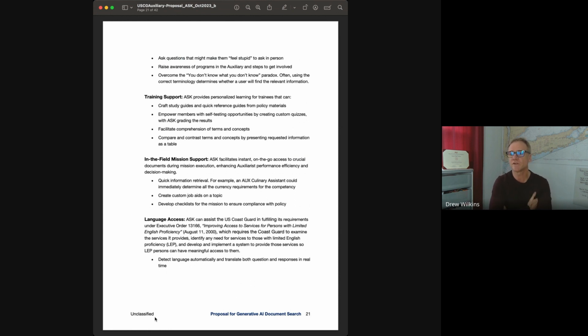So as you're thinking about this for your organizations, in the U.S. government, there is an executive order that was put in place in the year 2000 called Improving Access to Services for Persons with Limited English Proficiency. Basically, what it says is every government department and service must provide support for people who do not speak English as their primary language, to the extent possible that it doesn't limit that service or department's pursuit of its missions. Meaning, if it can do it without unduly burdening the organization, it must do it. You can see the language here. So the Coast Guard is one of those.